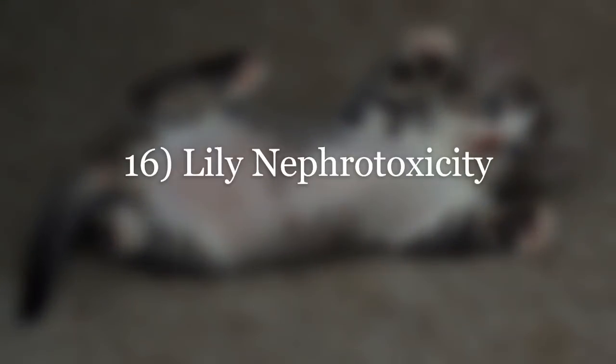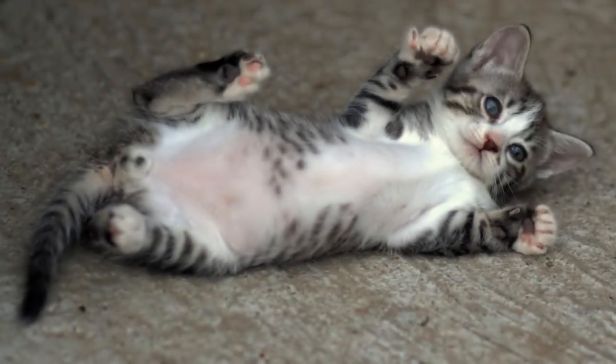Number 16. Lily nephrotoxicity. The lily plant is toxic to cats. From the petals to the roots, it's potentially deadly if licked or consumed. Lilies can cause acute kidney failure within 72 hours. Without timely treatment, this will prove fatal.